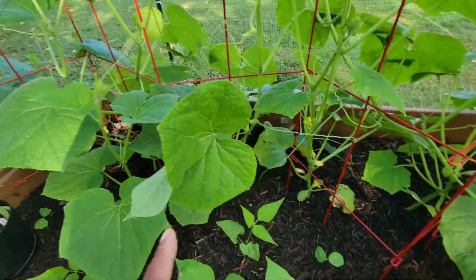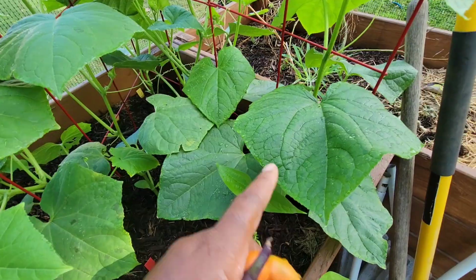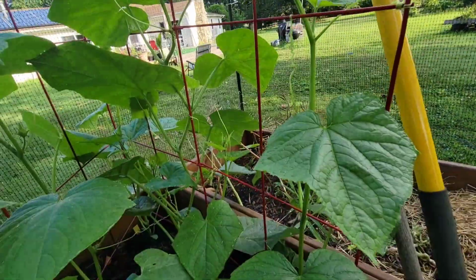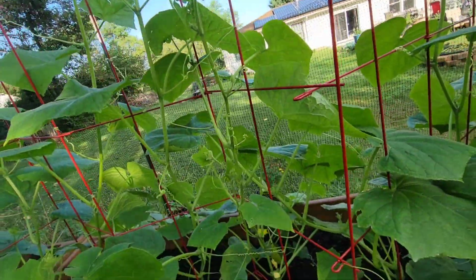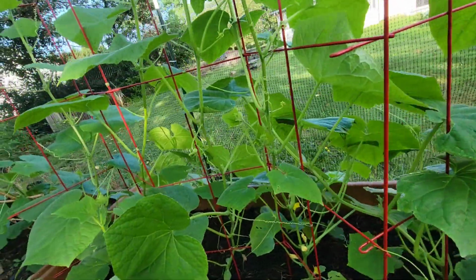I pulled like 5 or 6 off yesterday and smushed them. But down the middle of this bed is all Boston pickling. Along the edge is Soho long. So that'll be exciting. It's probably not the tall enough trellis. It definitely is not, but it's what I have. I might add a couple of long tomato sticks I have from the other side.